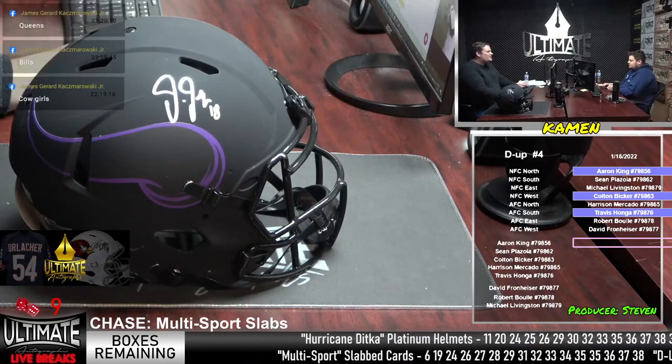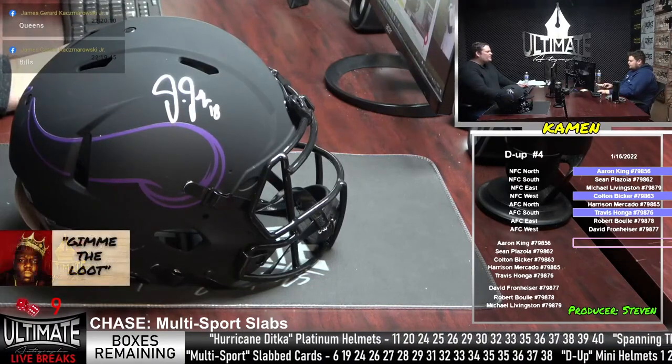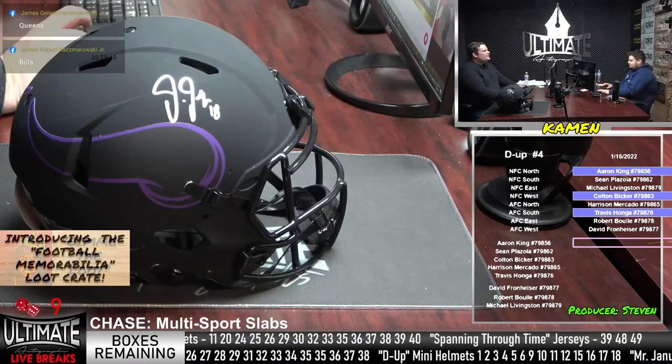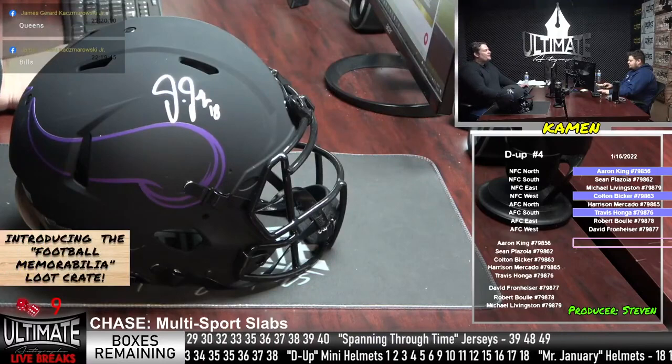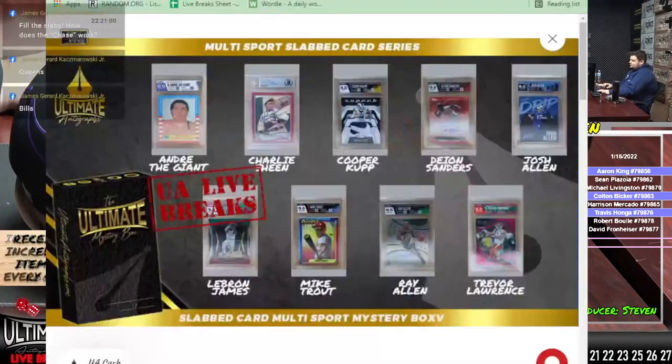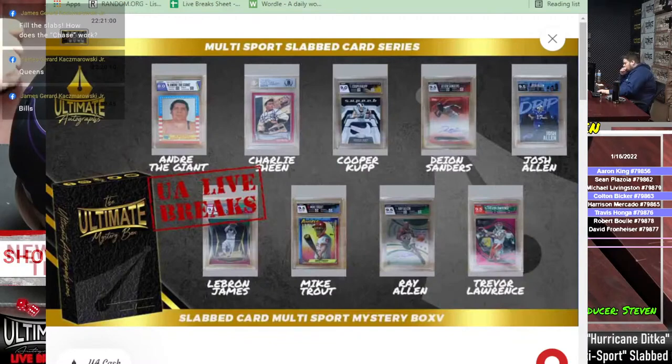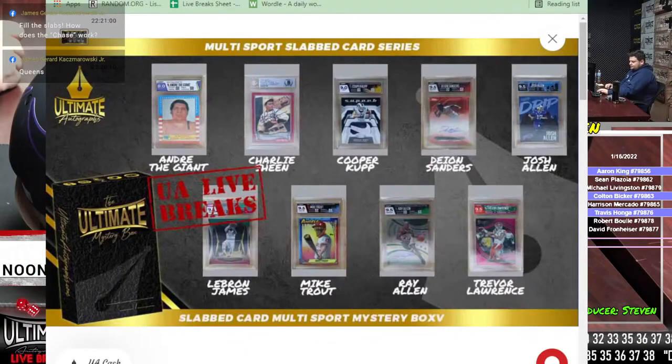$25 a spot. Steven, this is probably the best series in terms of not having bad player names. Obviously, like a loot crate, there's 3 items, and we have full-size authentics. But if we're talking about strictly not having bad hits, not a single bad hit in this multi-sport slab series. These are names that everyone will recognize in the break room. These are the headliners you guys are looking at. It's a great list of headliners, and a great list of non-headliners. I've pulled a Luka Doncic in this series. We had a Jerry Rice pulled in this series that wasn't a headliner. Last time we had a multi-sport slab series, Michael Jordan wasn't a headliner.